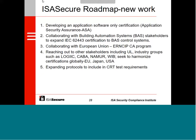There's a caller who's looking to determine if they should include a portion of the material in their procurement standards. Everything that we certify, all of our certification documents, are published on the website. You can include the ISA Secure requirements in your procurement requirements. That's how they're intended to be used. We don't recommend doing line item vetoes or taking partial sections of it. It works best if you require, say, ISA Secure Level 1. Then you know you're getting a comprehensive product review.